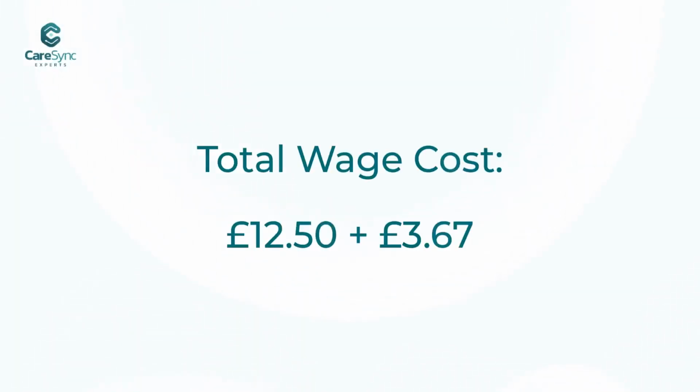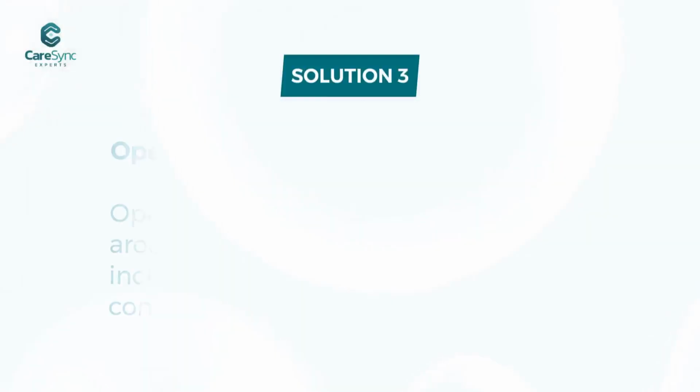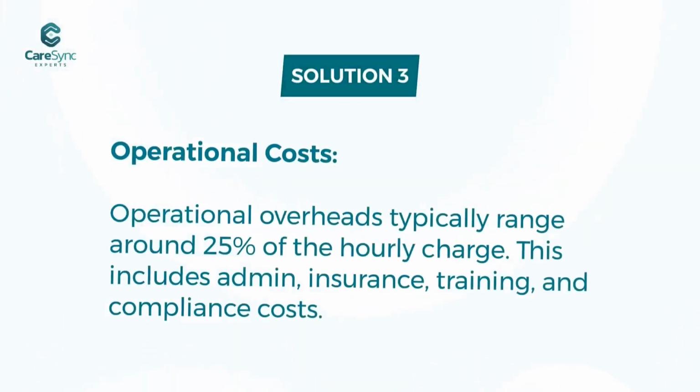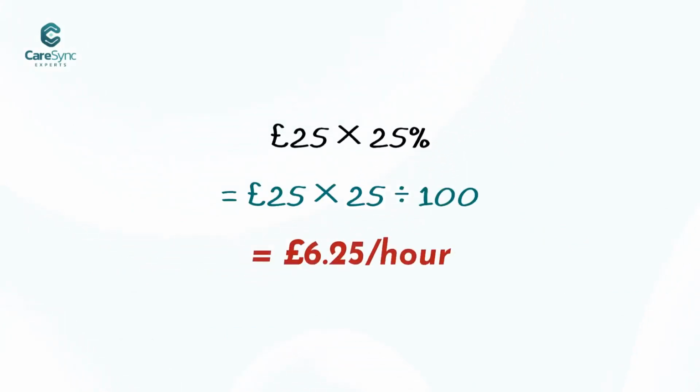So what would the total wage cost be? So £12.50 plus £3.67 equals £16.17 per hour. And then factor in your operational costs. Operational overheads typically range around 25% of the hourly charge. This includes admin, insurance, training, and compliance costs. So £25 times 25% equals £6.25 per hour for operational costs.